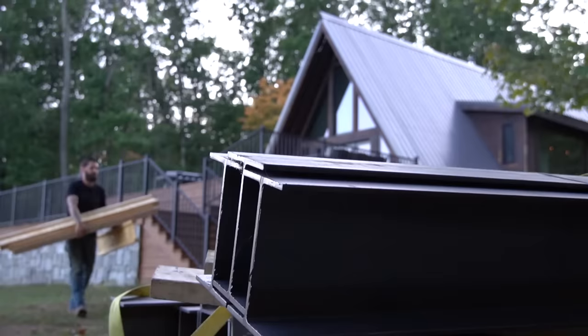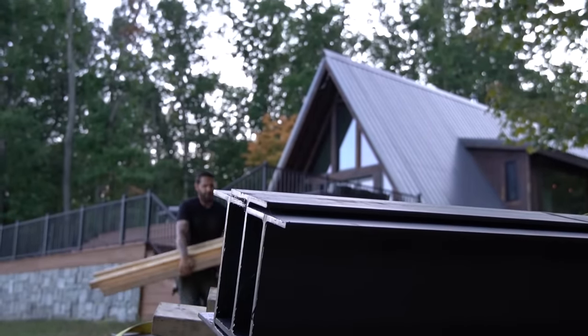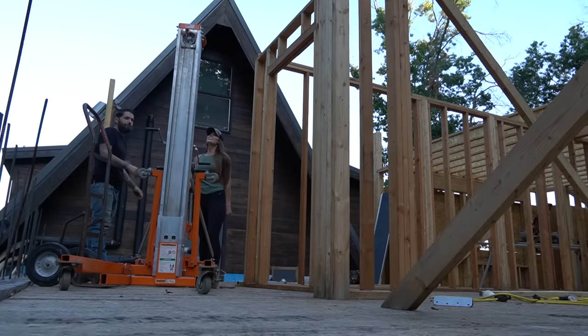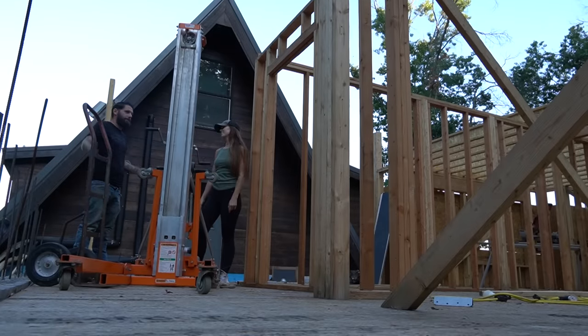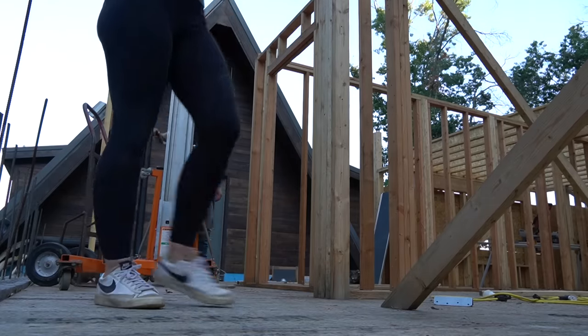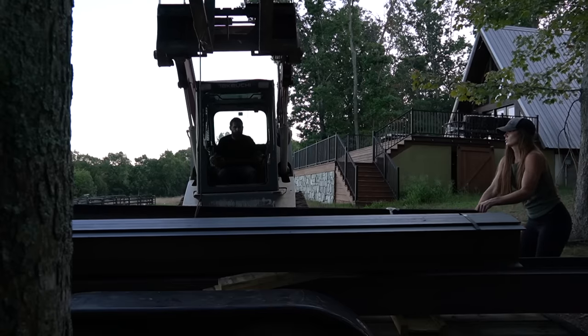So we made it back to the house safely with all of the beams and everybody and all vehicles and trailers intact. We got the duck jack put up on the subfloor. Notice that this guy here is going to lift our 500-pound steel beam up. He's the real MVP. The next step is going to be actually unloading all of the beams off of the trailer and getting them moved over to the house site.